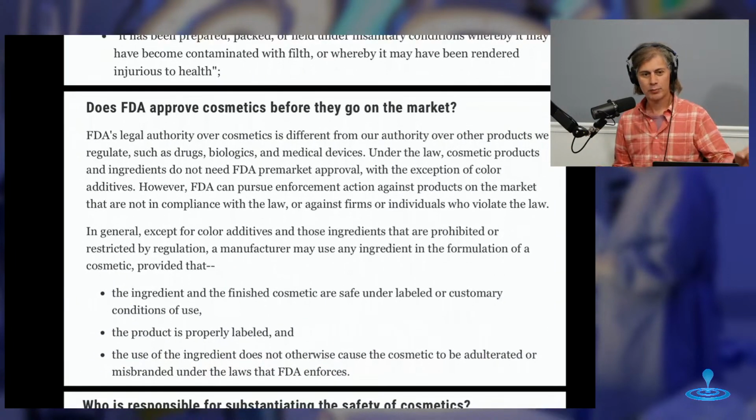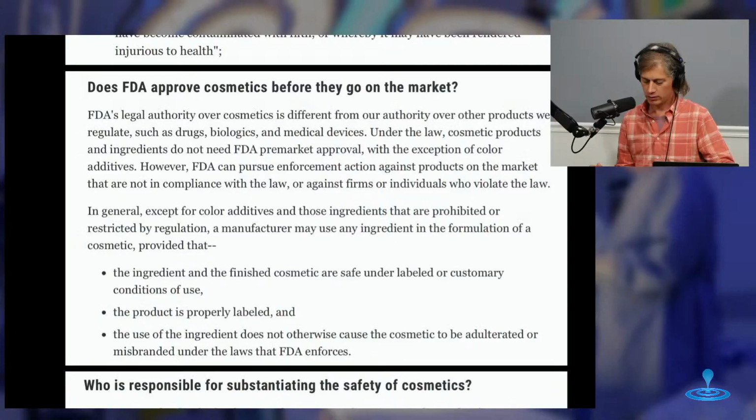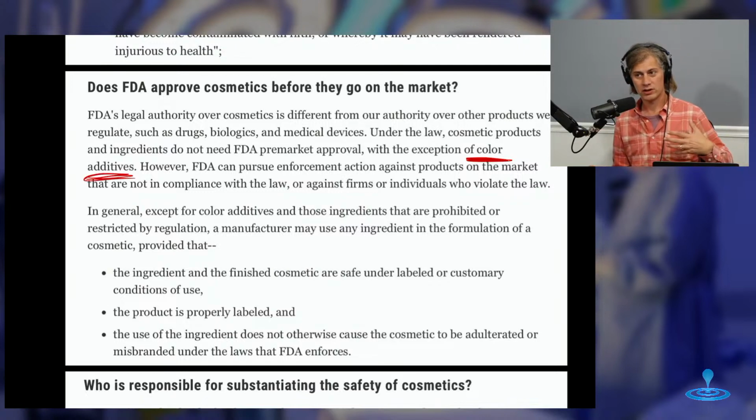But FDA does not approve cosmetics before they go on the market. I actually found this very surprising. Our business is devices and combination products. And it turns out that they do not approve cosmetics, with the exception of color additives. That's the one thing that they do. But as we said before, FDA has never cleared an ink for going under your skin.